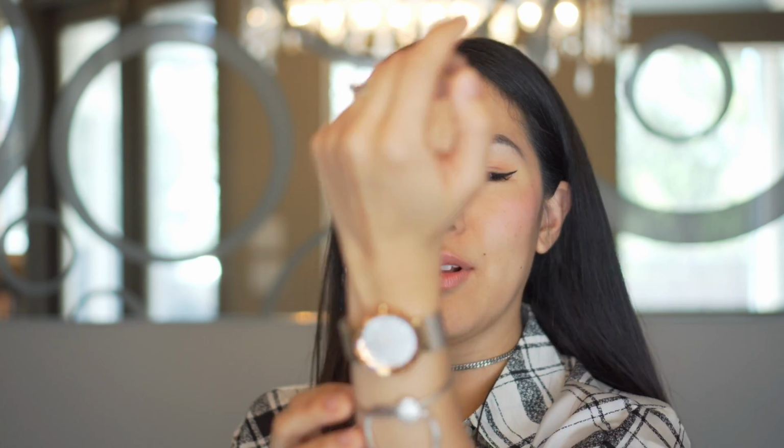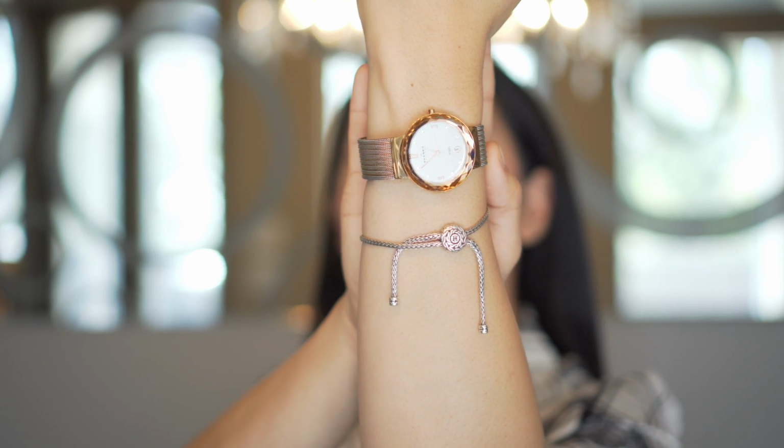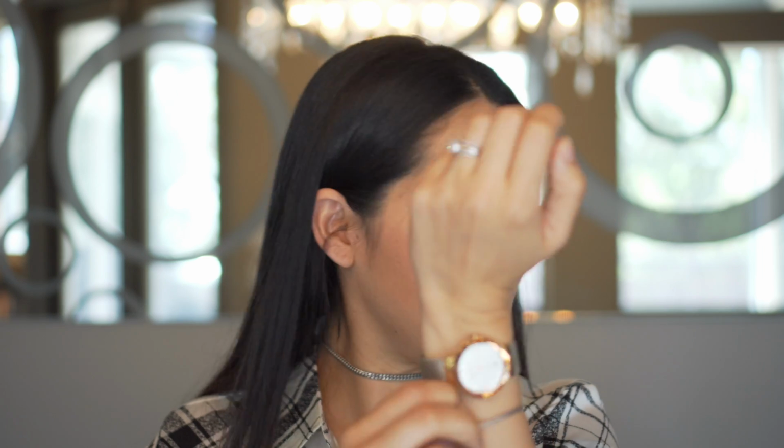So I'm gonna put it on real quick. And this one, I like this combo a lot. This is a great combo. Look at this, it's really pretty. Now that I'm putting these back on, I think that I'm gonna start wearing my watches more. I actually think this one might be my favorite watch. So that's this one.